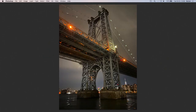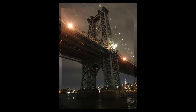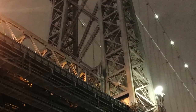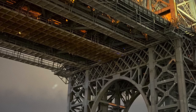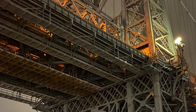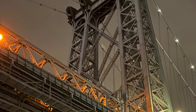Okay, I wanted to show you the comparison between the iPhone 11 and the iPhone 7 at night. This here is a shot taken with the iPhone 11, and this here is a shot taken with the iPhone 7. For the iPhone 7 shot, I already put a little curve on it to brighten it up because it was even darker in the original. You can see, especially in the very dark areas of this photograph, how much more detail you get out of the iPhone 11. For the 3.5 years that lie between those two phones, that is an insane improvement.